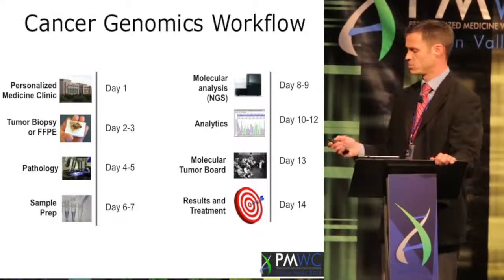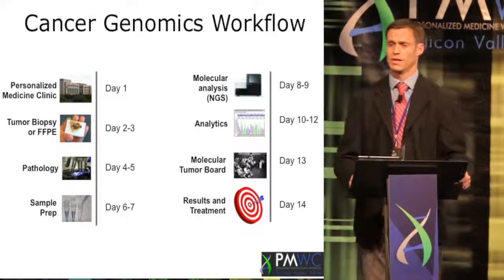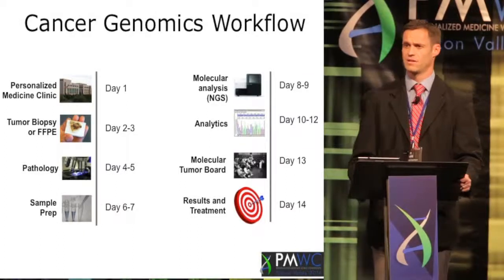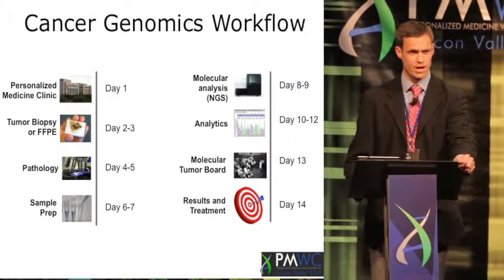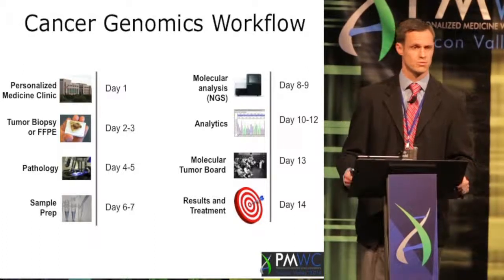And then finally, findings are presented to the molecular tumor board, who provides an interpretation. And then ultimately, results and treatment lie in the hands of the referring medical oncologist. Patients are sent back to the referring medical oncologist. And the final step that I don't have here is that navigation of obtaining the drug is also performed as part of this consultation service.